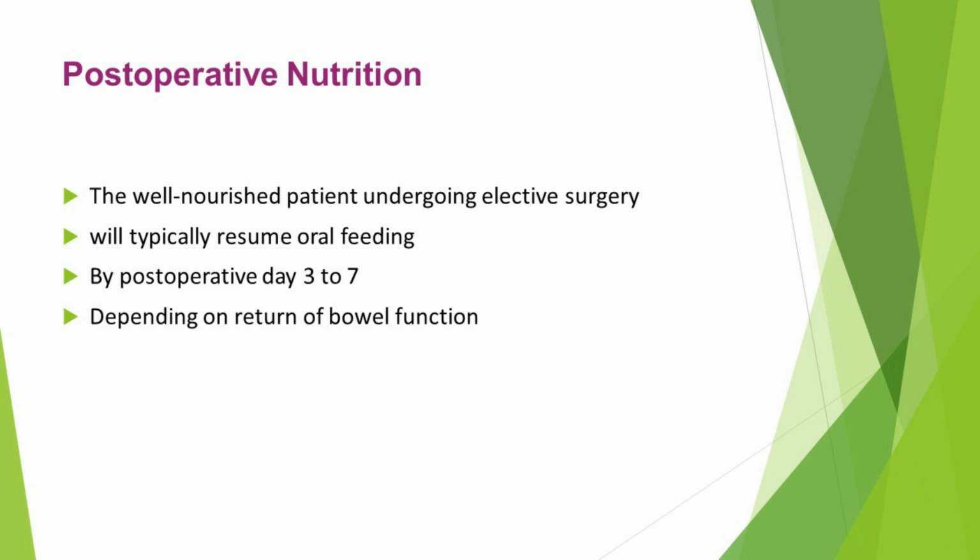The well-nourished patient undergoing elective surgery will typically resume oral feeding by postoperative day 3 to 7, depending on return of bowel function. Supplemental nutrition in the form of enteral and parenteral nutrition is not indicated.